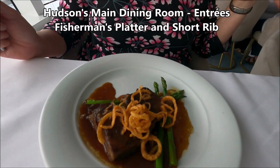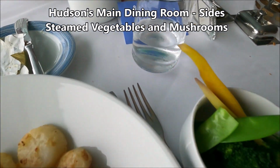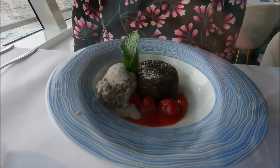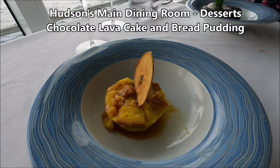and Tammy got the short rib. It looks great. I got some steamed vegetables, and we also got some mushrooms. Tammy's got the chocolate lava cake, and I got the bread pudding.